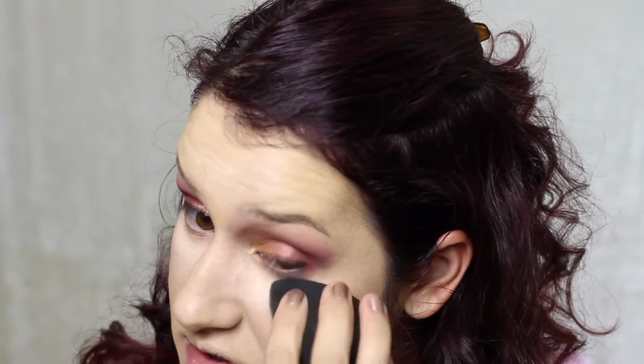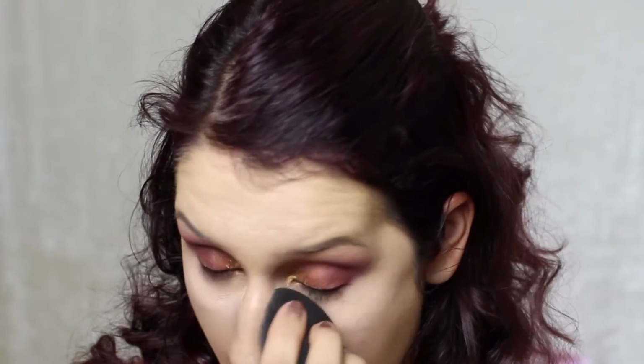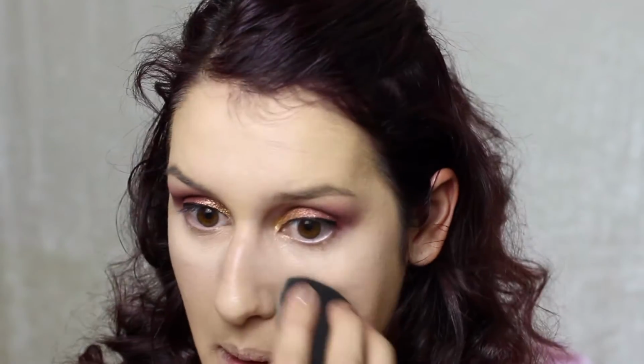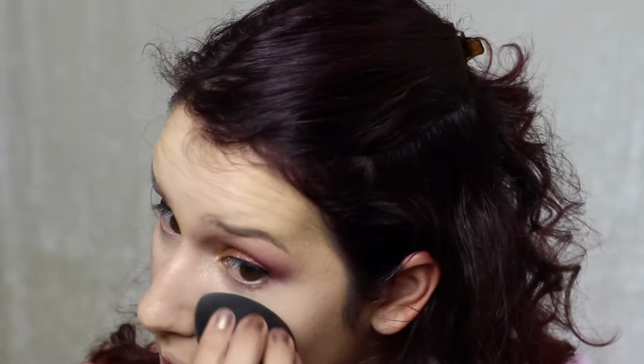Yeah, that stuff's really, really sticky. Huh, interesting. That's a really sticky consistency. I don't know how I feel about that. We'll see. And it blended out nicely. It's just sticky, which is weird.